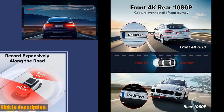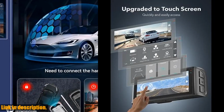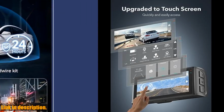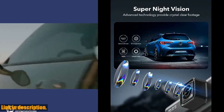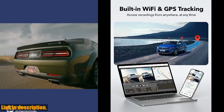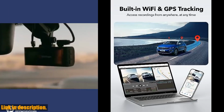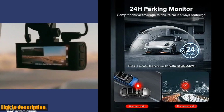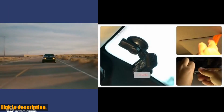One of the most impressive features of this dashcam is the upgraded touchscreen that allows you to access all the features including video recording, playback, and settings. The super capacitor ensures optimal performance and longevity, no matter the temperature fluctuations. But that's not all. The built-in GPS and Wi-Fi connectivity allow you to quickly access and playback your recorded videos on your mobile phone, as well as share your driving experiences in real time.